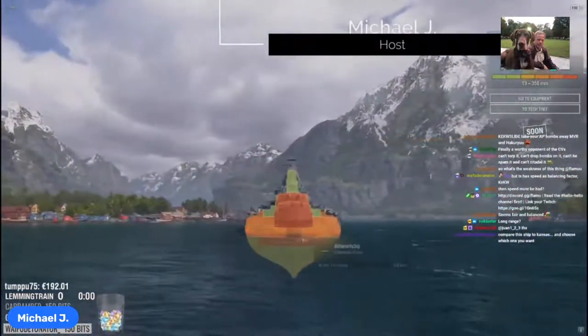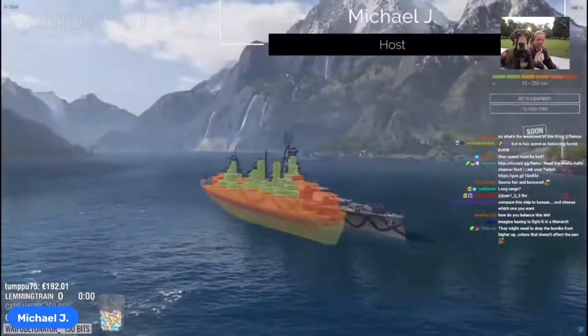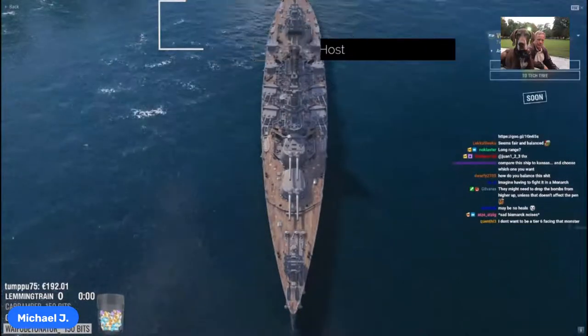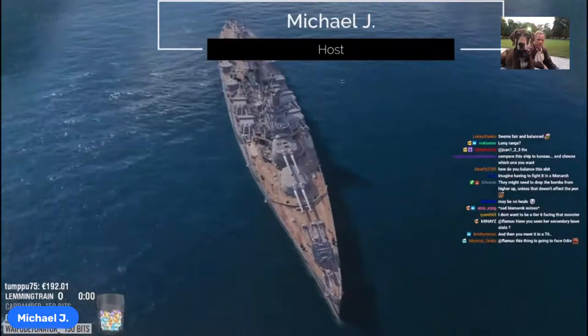This thing looks hilarious. Are you kidding me? Bro, what? Bro, what is this? Look at the guns. Imagine the shitstorm when you try to fight this thing. Holy shit.